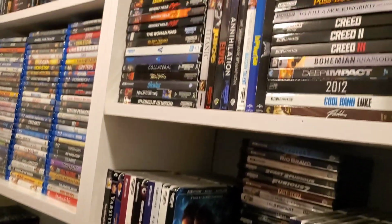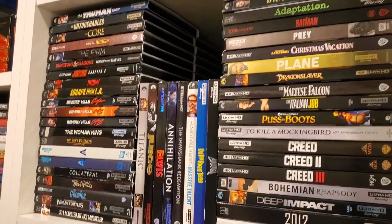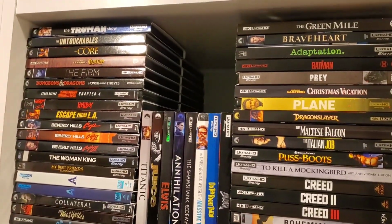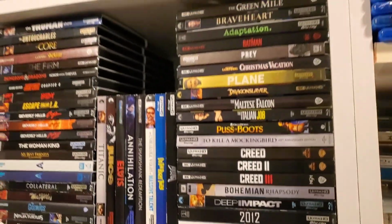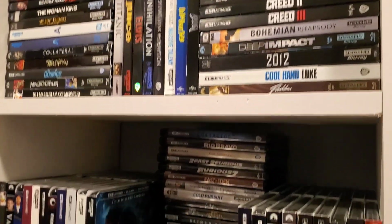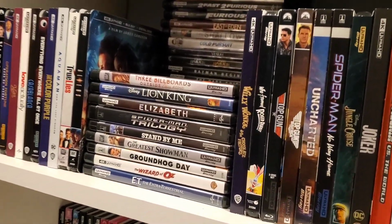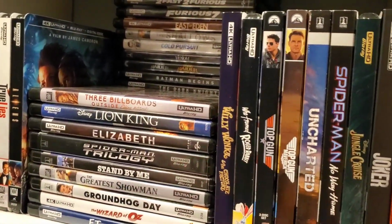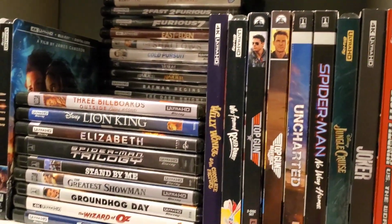All right, so now in the middle, below the Columbia Classics, this is where I'm keeping all of my 4Ks that I have seen. Again, I know some people aren't going to understand or like how I have things stacked and piled, but this is what I have to do because I don't have as much space as everyone else. So this is shelf number 2. And I like to separate them out because these ones obviously don't have slipcovers. So I put them in the middle, stacked on top of each other. And then the ones with slipcovers are standing up straight.